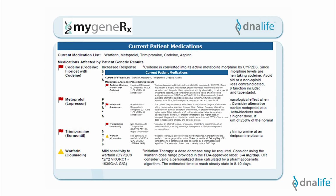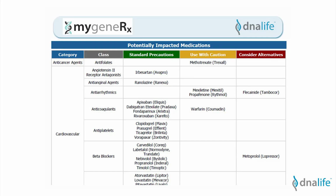Just to give a snapshot of the sample reports, we look firstly at the current patient medications in terms of what they are currently taking, and immediately red flag any issues that might be identified with the current drug list based on the genes that they carry. In this case, we give dosage guidelines to the doctor or alert the doctor to the fact that an alternative drug needs to be considered.